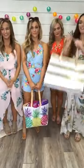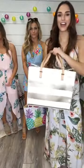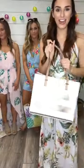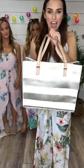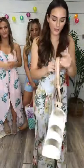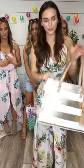Let's do it. I've got the McKenzie Stripe tote bag in gold. That was a tongue twister. It's available for $49.95. It's got this really cool metallic stripe vibe going on. Really good summer bag, but this could also be a really good beach bag. Good for traveling, everything.